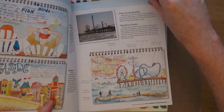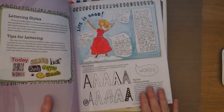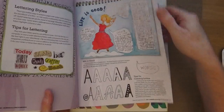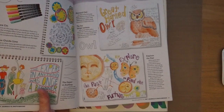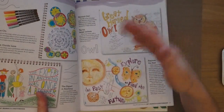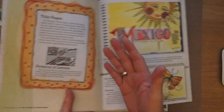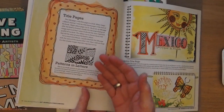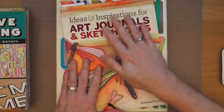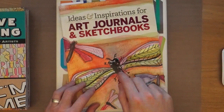I'm not saying that this is the be all and end all, because it isn't, but it does give you things like tips for creating letters. And creative lettering is one of those things which I find difficult because I don't think my handwriting's any good. So you can get tips and hints from anywhere, even bits about doodling and putting patterns in letters, like this page here. So although he didn't think that I would need this, I'm afraid he is quite mistaken.